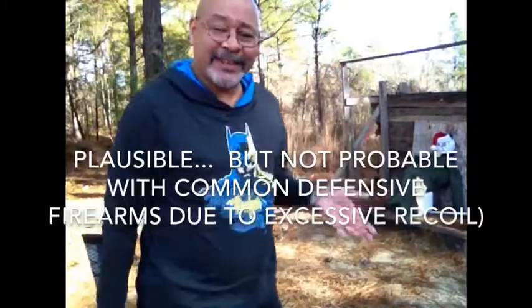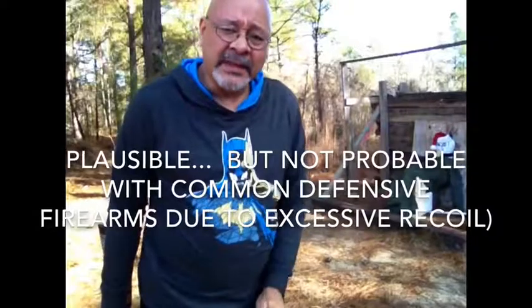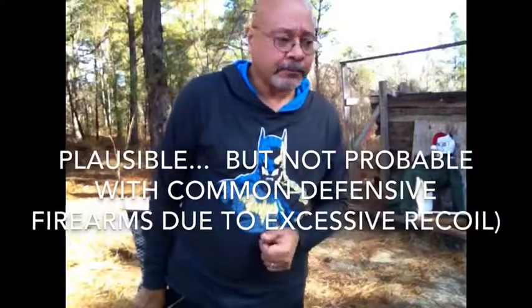Whoa, so as far as the weapons I use to determine if there's knockdown power, to some extent, it's plausible.